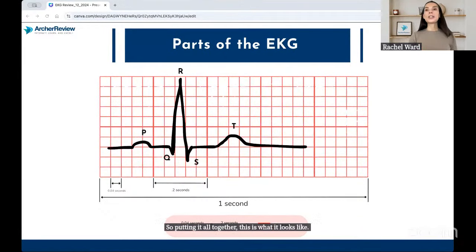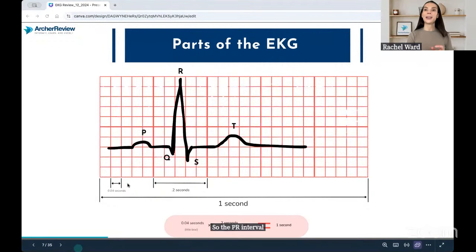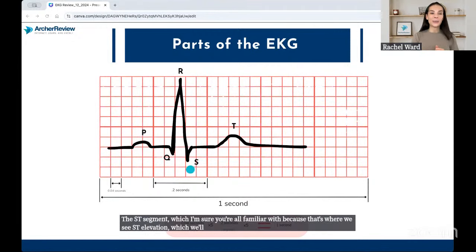And we also look at the intervals, right? We're always measuring those intervals because that tells us if there are things like delays in the conduction of the heart. So the PR interval is the time from the P to the QRS complex, right? So that P right here to the R, and we're looking at that segment. The ST segment, which I'm sure you're all familiar with because that's where we see ST elevation, which we'll get to in a little bit, is from the start of the S to the start of the T.